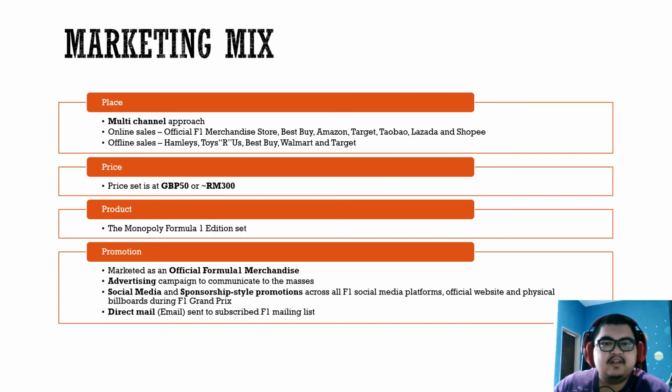We can also sell it on Best Buy, Amazon, Target, Tesco, Lazada, Shopee, and Taobao. These are the key online stores that have been outlined, that target the USA, the European Union, and also locally Malaysia, and also Taobao for China. So there's a strong reach there. And in terms of offline sales, we can go to specific toy stores like Hamleys or Toys R Us, Best Buy, Walmart, and Target.